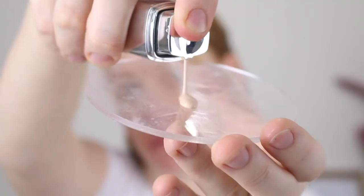Alright, well let's get into the demo and I can explain a few more things. Okay, so the foundation comes in a nice sleek glass bottle and it has a pump, which we're all here for. Now, I'm not going to color correct any of my redness because I want you to be able to see what the coverage is actually like. I'm going to start out with 2 pumps of foundation. Now this formula is quite liquidy. As you can see, it runs down the palette quickly.